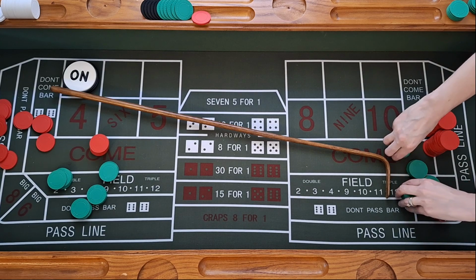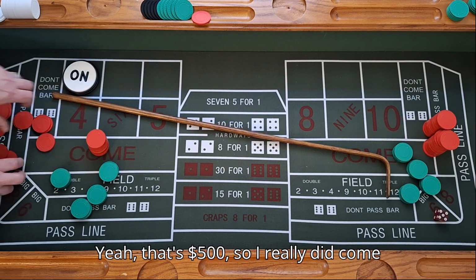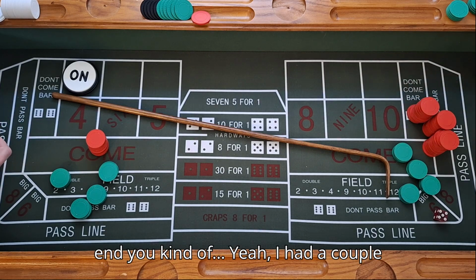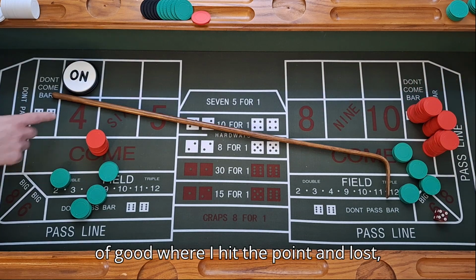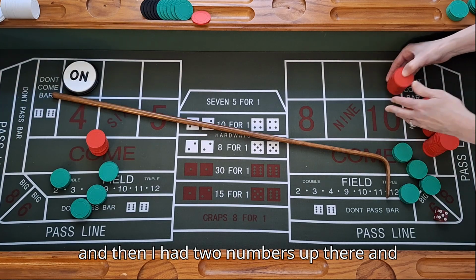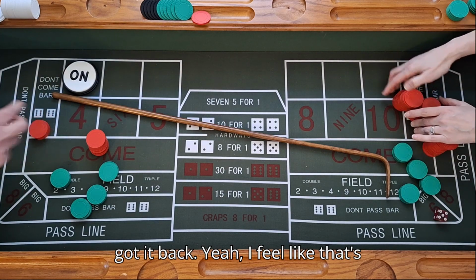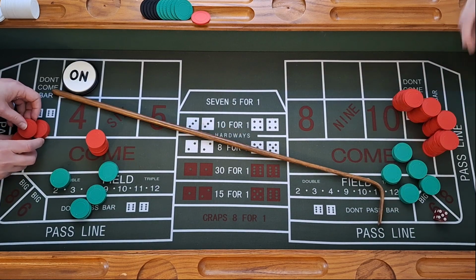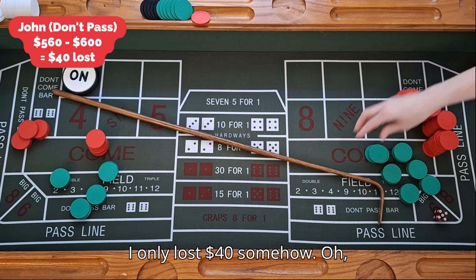Yeah, that's 500, so I really did come back from pretty terrible. I had a couple where I hit the point and lost, and then I had 2 numbers up there and got it back. Yeah, I feel like that's where you probably did the best on your game, being able to collect the don't come bets. I only lost $40 somehow.